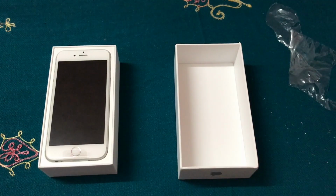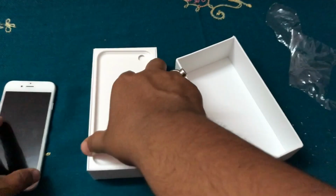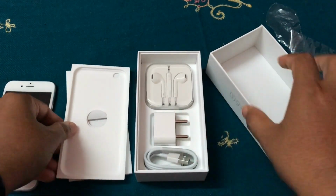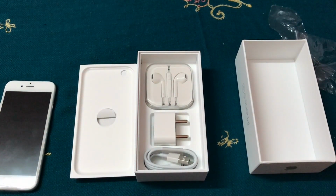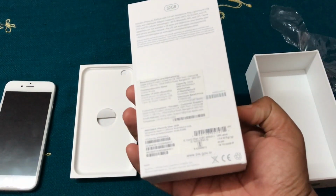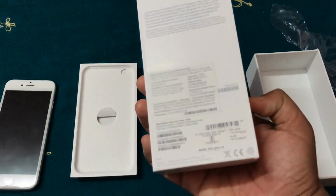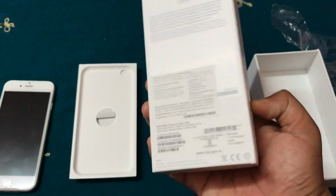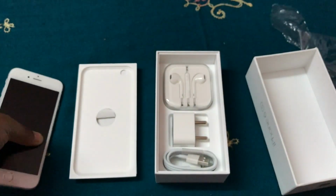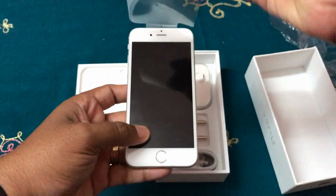Yeah, let me peel open everything and show you guys. First of all, let me take the pamphlets and other things. As you can see, all the accessories and everything is there. Yeah, the price is written there. Yeah, you can see, based on the MRP, it's a good deal. Yeah, let me open these stickers.